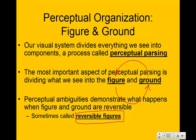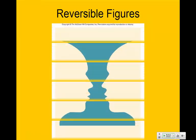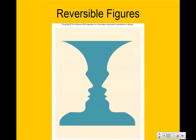I think I've got three or four of these in the slides. The first one is probably the most common one that is ever used to explain perceptual parsing. I know it's been on the back of a Cheerios box, because I remember my kids sitting there looking at it like, wow, right? Remember this one? Somewhere along the line. How many of you have seen this one before? It's usually the majority of you.